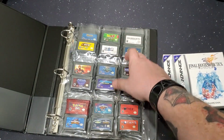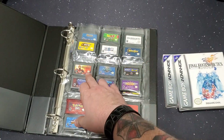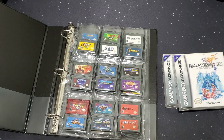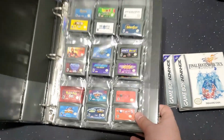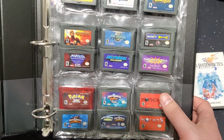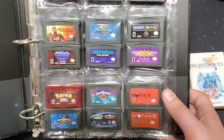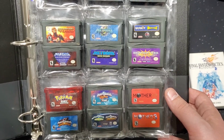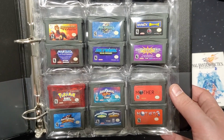Right there, I've got Golden Sun. Unfortunately, this one doesn't work, the Justice League Flash. I bought it for like $4, and unfortunately it doesn't work. But whatever. Maybe I should take it apart and clean it. I do have the tools now. That's not my original Metroid Fusion. Unfortunately, same thing with my Zero Mission. Yeah, I don't know why I traded them back in the day.